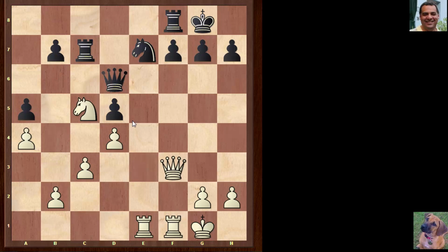Queen f3. And knight e6 is now threatened using the pin on the f7 pawn. Knight g6. Defending every point, it seems, because the queen's holding and the knight's holding e6 against knight e6. The queen's holding d5. So for the moment, it doesn't seem too bad, but white now doubles rooks on the e file.